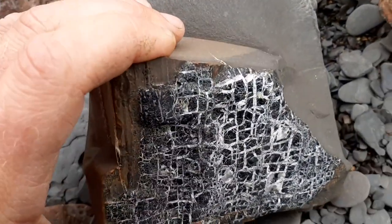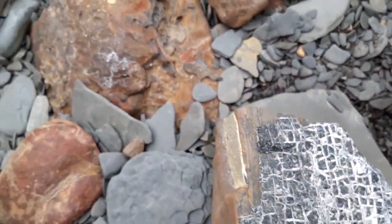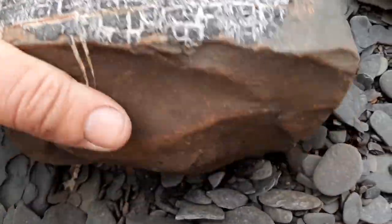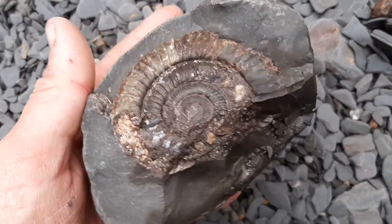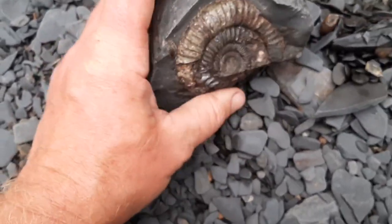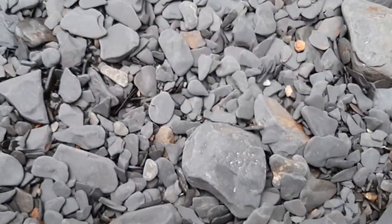Here we've got some fossilized wood. Preserved for millions of years. Of course, we're in the Whitby area where the famous jet comes from. Just spotted this one laying out. It's been broken open by nature. I think the age of the rocks here, from what I was reading, are from 195 to 170 million years ago. Middle Jurassic.